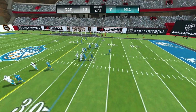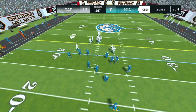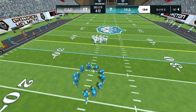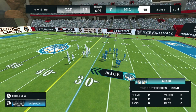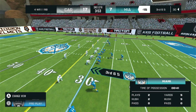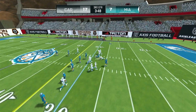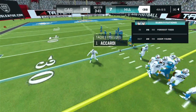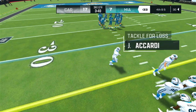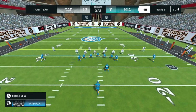Go! He hands it to number 22. That brings up third down. Third down. He breaks a tackle. That brings up fourth down. A conservative run call on third and long. You don't want to unnecessarily take any risks there and end up in a situation that's difficult to recover from.